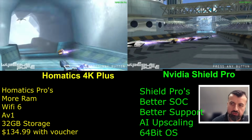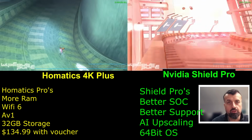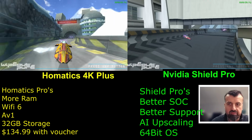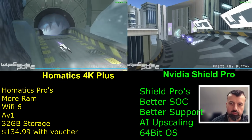So you have to ask yourself, is paying $65 extra worth it to get that known, dependable, reliable brand and all of those updates? And of course, if you're interested in gaming, then paying $65, I would say it is worth it to get that extra gaming performance.